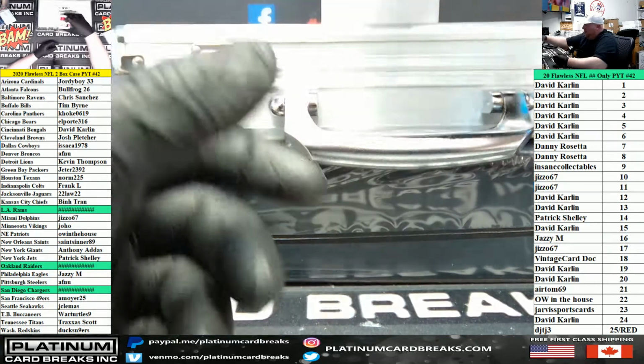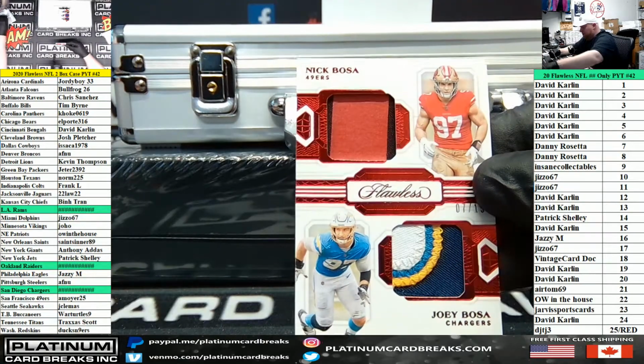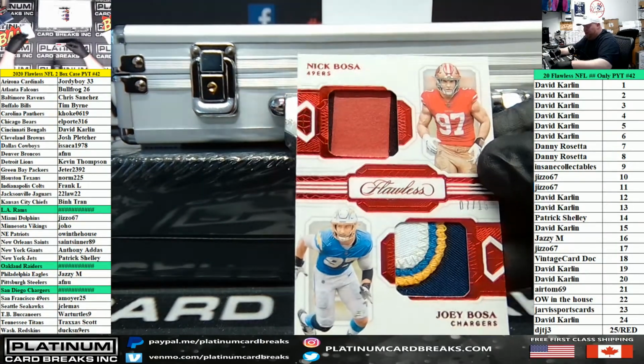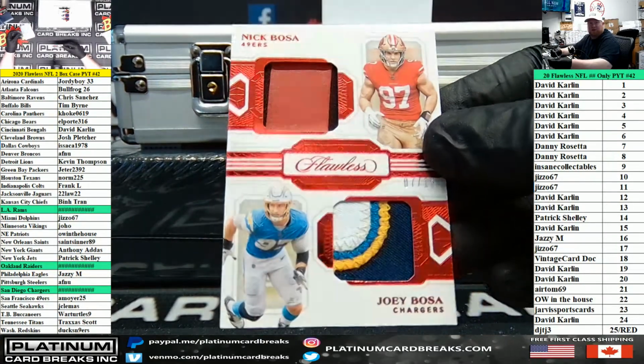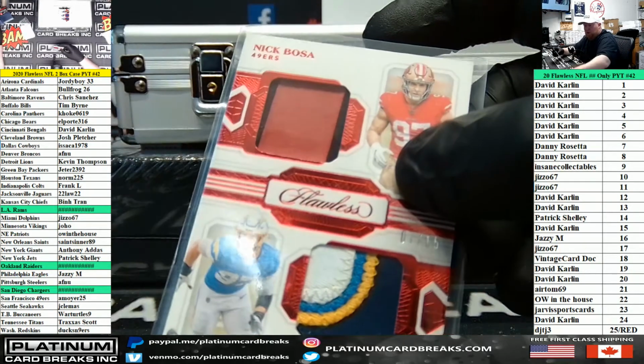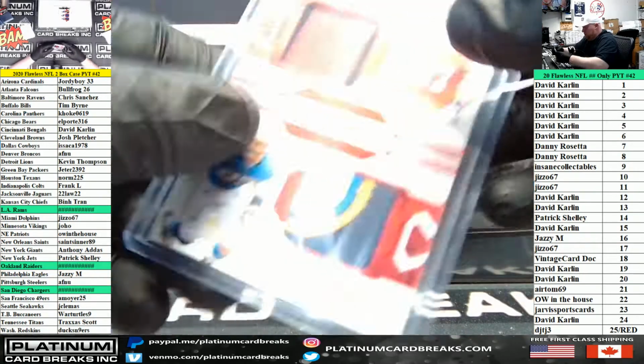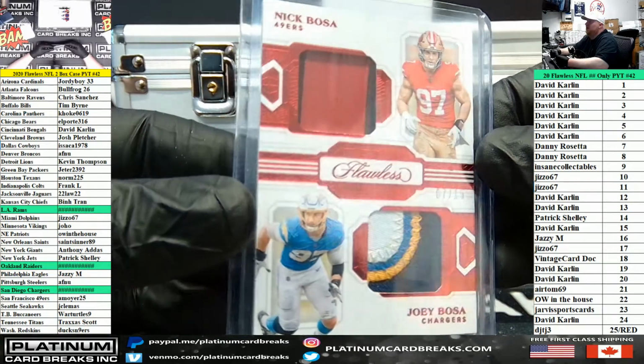First card up, we have a dual patch card for the Brothers Bosa, number to 15, 49ers and Chargers. Dual patch. That will be a rando. 49ers, Mr. Moyer. Chargers, number 7 is Danny.